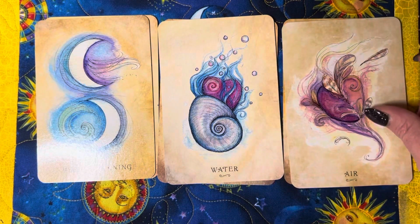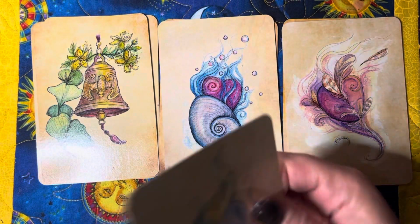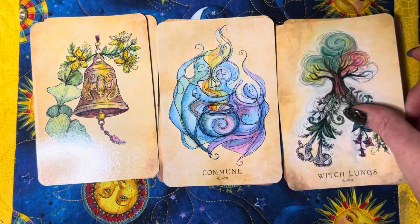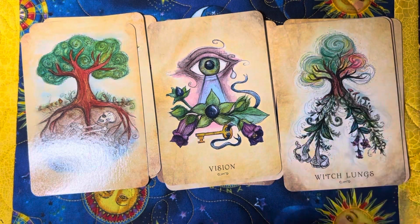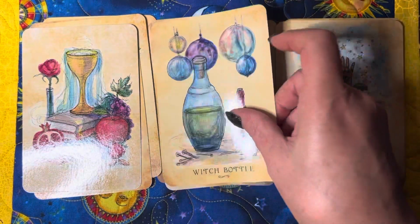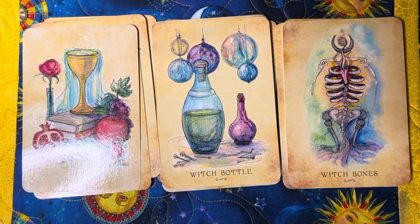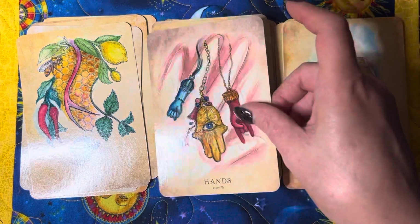These are really, really lovely. And the cardstock is nice. Yeah, I do wish there were more. But I always do. There could be 100 cards, and I'd probably say, I wish there were more. That's just me. But they're really lovely. I just love the artwork, and it really is very, very evocative.